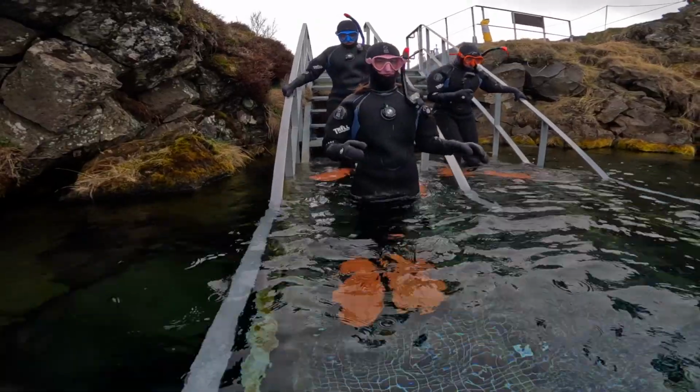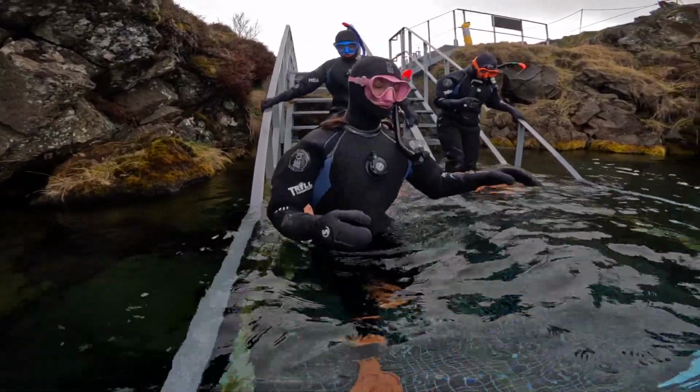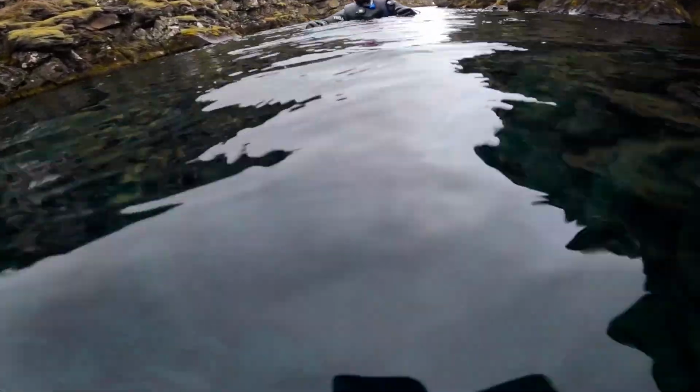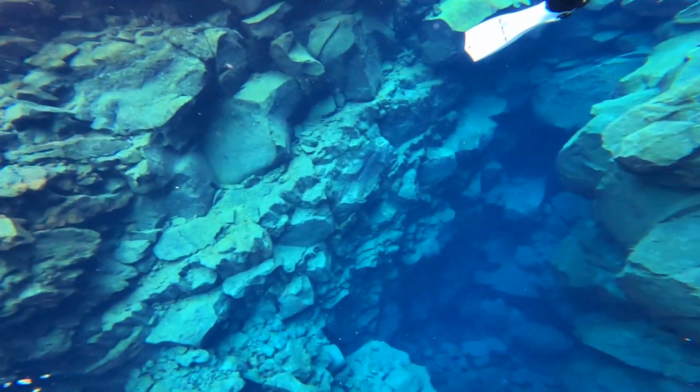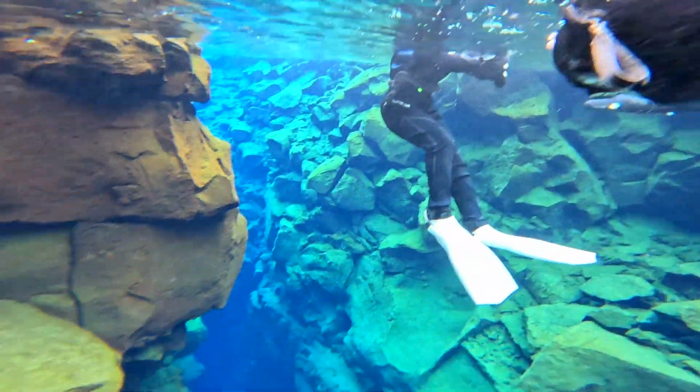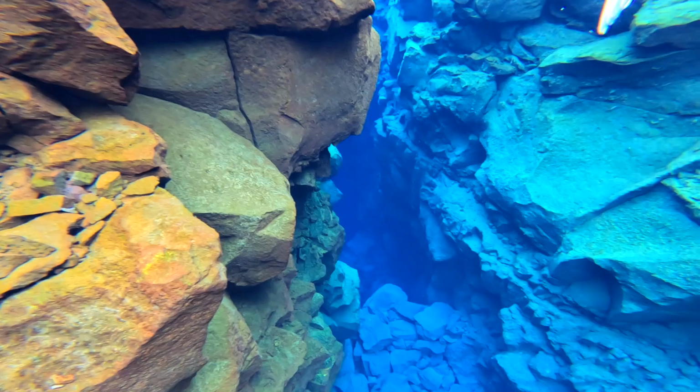Iceland is on a divergent boundary, which means that these two tectonic plates are moving away from each other at a rate of 2 to 3 centimeters per year, which is about an inch. The water was absolutely crystal clear, and although there was little to no flora or fauna, the rock formations and sheer depth were something to behold.